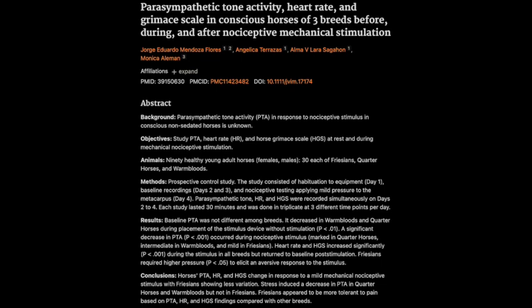It really drives home the point that we can't just look at what's on the surface. We have to connect the dots between what we're seeing in their behavior and what's happening internally. Exactly. When we start considering both of those things, the physical and the behavioral, that's how we start to really understand pain in horses, especially those breeds that are known for being a bit tough to read.